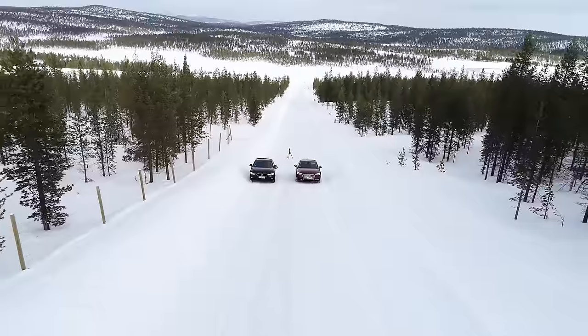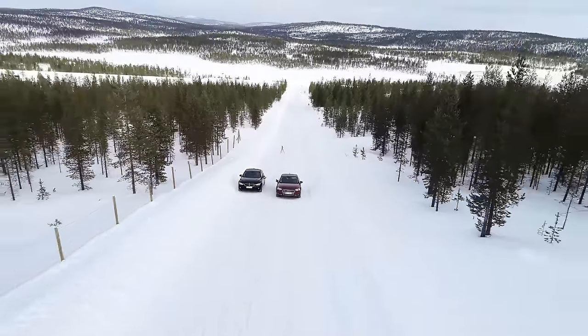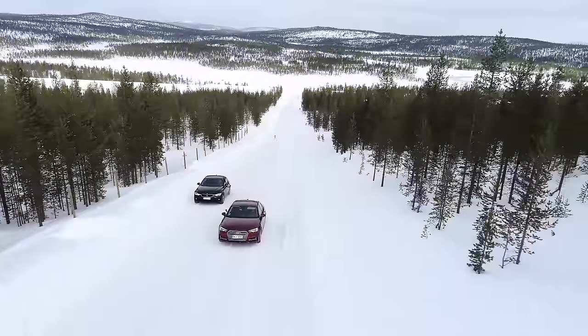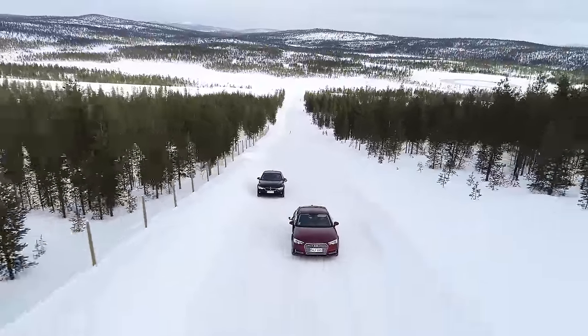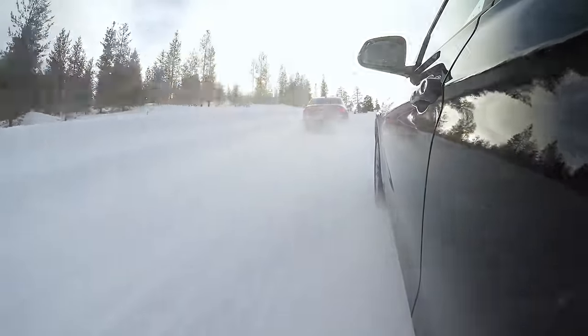3, 2, 1, go. BMW's got a bit of slip and the Audi has the advantage this time. Only just again, but it just goes to prove that reaction and there's nothing between the two cars. It's crazy. Final run up the hill and let's see who has it.